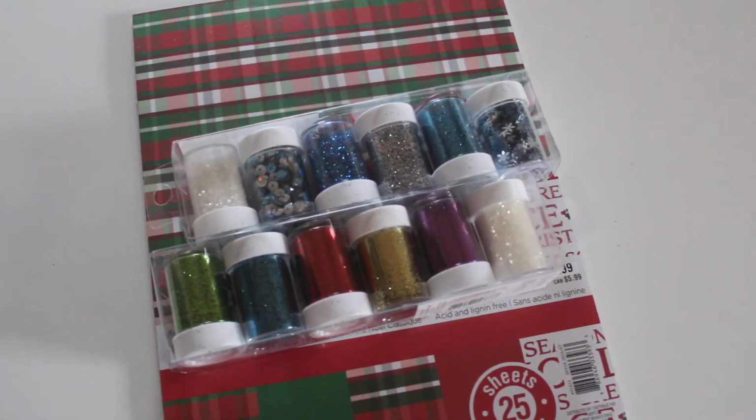I also ended up getting a paper pad when the sale was 60% off. I went on the 23rd, so this was before they did the major clearance that they do. I'm pretty sure they're gonna do another one because I scored some amazing items after Halloween when it was 90%.